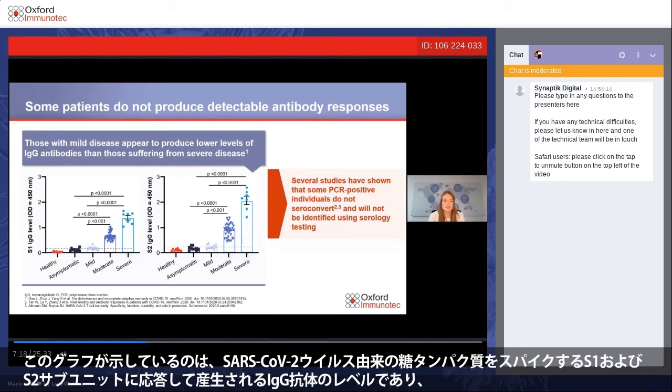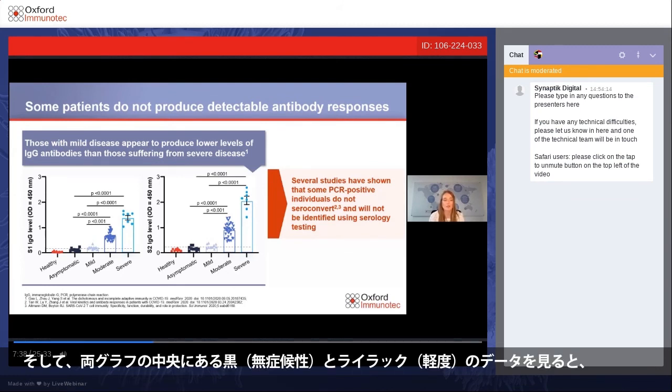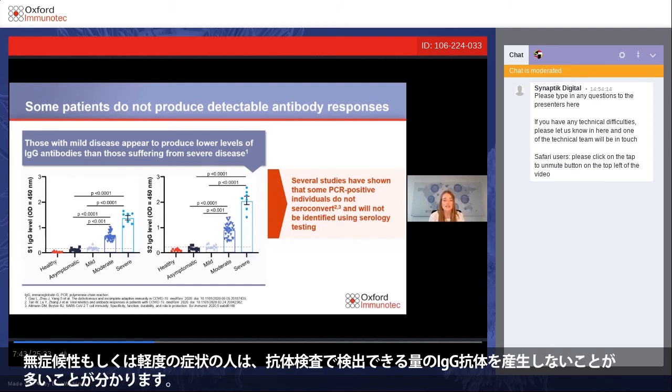And this is shown really nicely in this graph here. What this graph is showing is the levels of IgG antibodies that are produced in response to the S1 and the S2 subunits of the spike glycoprotein from the SARS-CoV-2 virus. And it shows the amount of IgG that's produced in healthy, asymptomatic, mild, moderate, and severe disease. What we can see if we look at the black and the lilac bars in the middle of both graphs is that those who suffer from asymptomatic and mild disease often don't produce enough IgG antibodies to get them over the level of detection of the antibody tests.